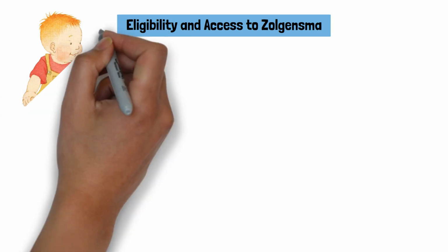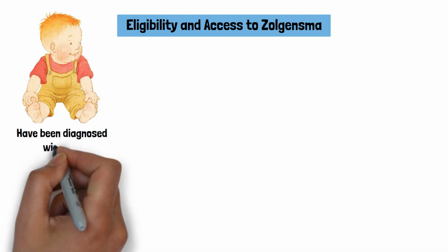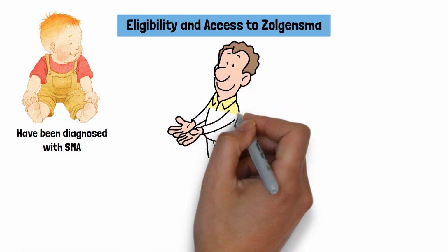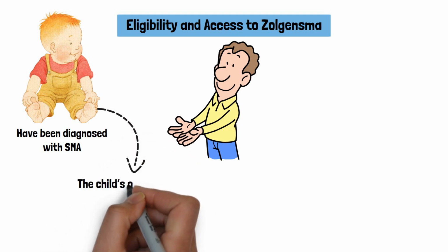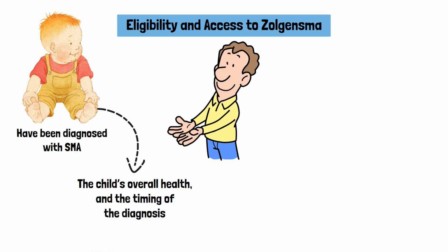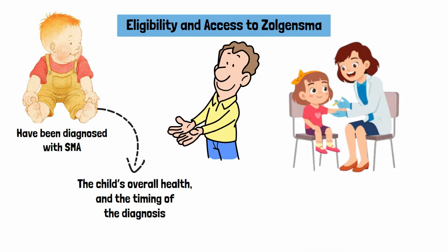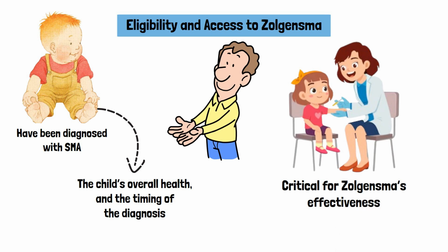Eligibility and access to Zolgensma. Zolgensma is approved for use in children under the age of 2 who have been diagnosed with SMA. However, not all children with SMA are eligible. The decision is based on several factors, including the type of SMA, the child's overall health, and the timing of the diagnosis. That's why newborn screening for SMA is so important. Early diagnosis means early treatment, which is critical for Zolgensma's effectiveness.